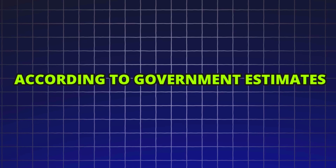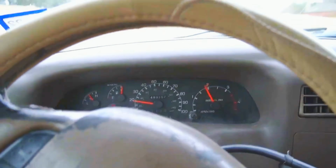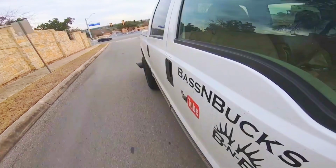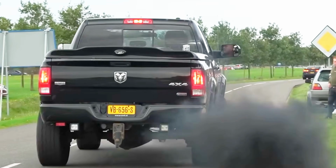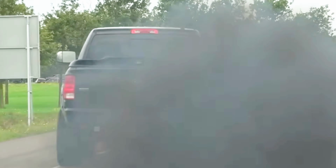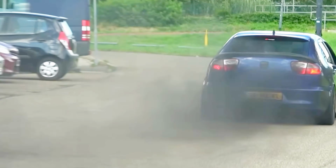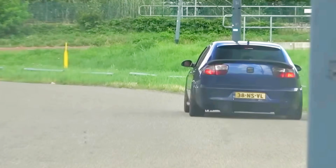According to government estimates, the practice can increase nitrogen oxide emissions as much as 310 times, non-methane hydrocarbons 1,400 times, and carbon monoxide 120 times. The legal hammer is coming down hard. In 2023, companies in Idaho and California pleaded guilty in federal court to conspiracy to violate the Clean Air Act and agreed to fines of $1 million each.